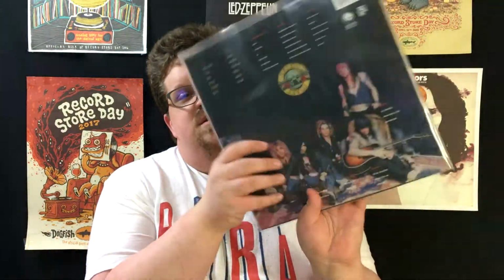The first one is one that was a long time coming, and one that I'd put on my Amazon wish list and forgot about. Was very surprised to see this. I'm finally glad that I have a copy of this. It's Guns N' Roses' Appetite for Destruction. Classic album. It's on black vinyl on the Geffen Records. It has the really nice lyrical inner sheet. Just because of YouTube, I might not actually show that particular inner sleeve because it is a little adult.